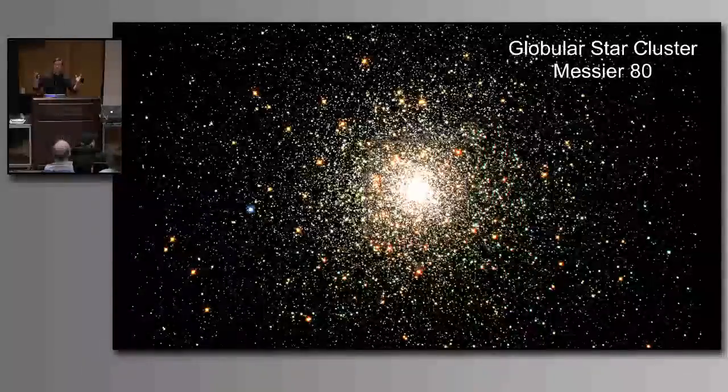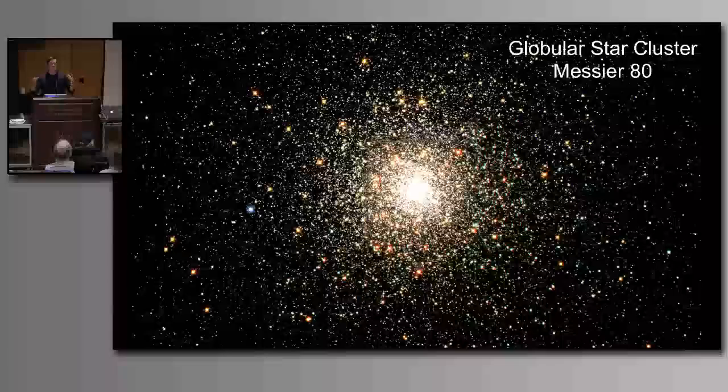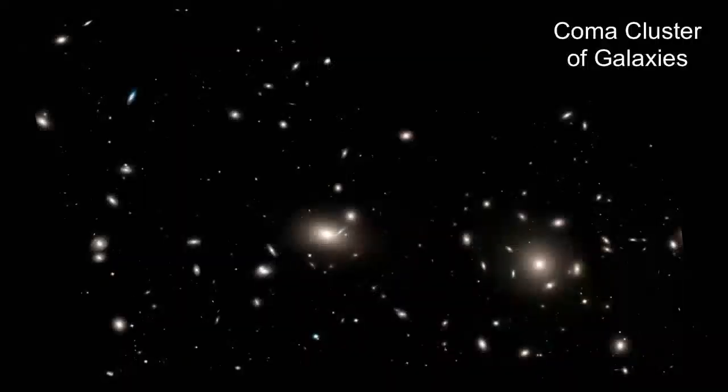And these globular star clusters are the really rich, big star clusters. They can contain as few as like 10,000 stars, as many as 100,000 stars, or even a few million stars. These are giant star clusters. And these are really good tracers of star clusters because they can be so massive, they can be seen very bright. Okay? Now, when we're talking galaxy clusters, one of the most famous is the Coma cluster of galaxies.